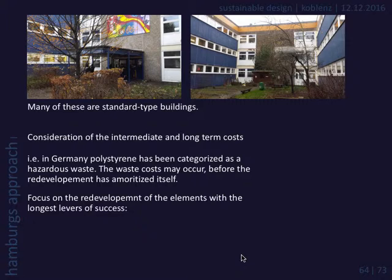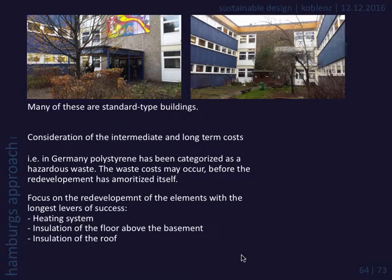Dr. Feist's second point is no air leakages. So they're thinking about windows and doors. Changing those might already reduce the energy, not just thermal insulation. They're working on the heating system, insulation of the floor above the basement, easily accessible from underneath the classrooms, insulation of the roof, again with accessibility on top of the building, and the exchange of windows.